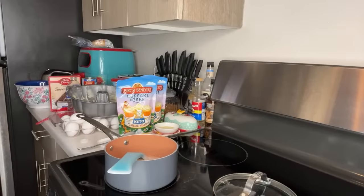You can use any kind of pan for the chocoflan. It could be like a round cake pan, but I really like the shape of the bundt pan. It's really pretty.